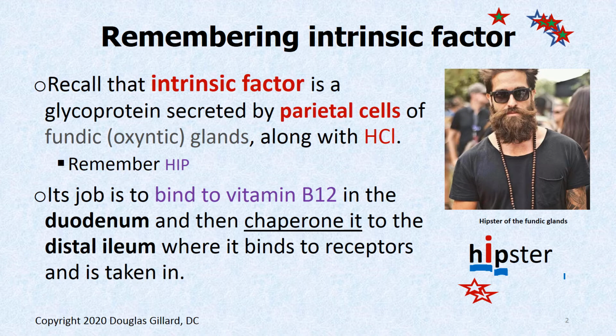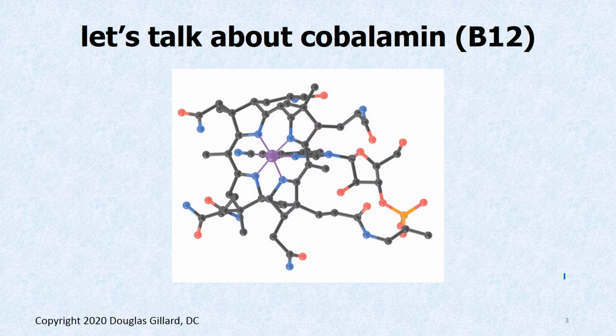Let's see. So its job, of course, intrinsic factor. We're going to talk about it here in a second. But it binds to vitamin B12, holds hands with it, so it doesn't have to travel alone down the small intestine. And then it takes it all the way into the distal enterocytes. But we're going to dig into that here in a second. In fact, that second is here.